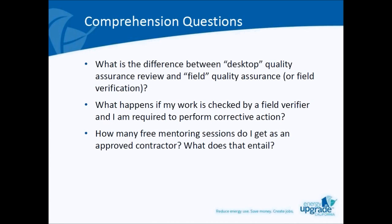Are there any questions about quality assurance? No, none were submitted, but I do encourage participating contractors to submit any questions regarding field quality assurance or mentoring. Now we'll review the comprehension questions in a moment. We're nearing the last section or two. Short ones, so bear with us.